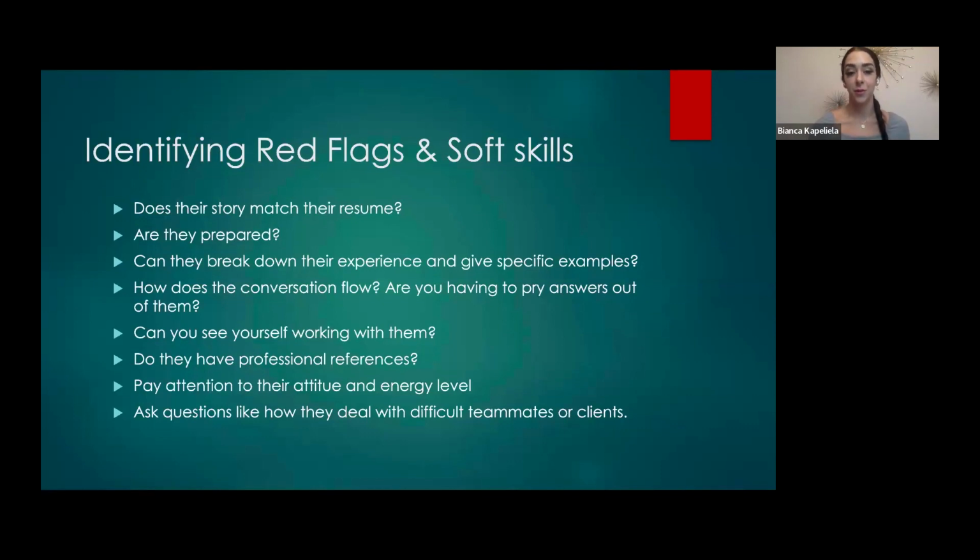A huge soft skill portion is just, how does the conversation flow? Are you feeling like you're having to pry answers out when you're asking them questions? Are they engaged? Are they able to say what they've done without hesitation? Like any of us, when we're explaining something that we do every day, it should be fairly easy. It shouldn't be a struggle to say, oh, what software am I using again? If this is really something you're doing day to day, and you're telling me you have years of experience, you should be able to say it, right?